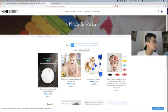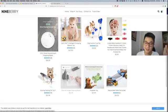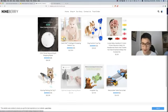Okay, no sell on every product, good general product. And then you can see some big problem here. See, this photo is long. This photo is square. So it looks so amateur, your store. If you use square, make sure every photo is square.